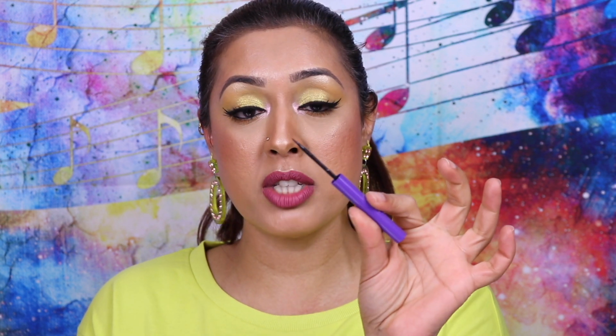My Anastasia Beverly Hills liquid liner should be of no surprise to you guys. I love this. I rave about it all the time. It's thick, black, opaque, felt tip pen. One layer is all that's needed. One swipe, that's all that's needed to get a thick black line, and I absolutely love this. It doesn't flake, it doesn't crumble, it doesn't come off with the rain, and it stays on, and I will continuously love this.